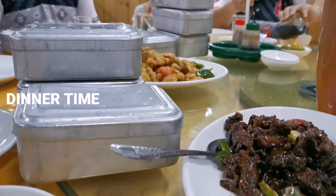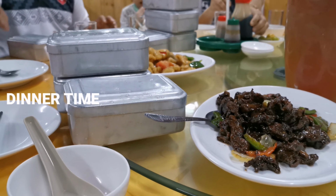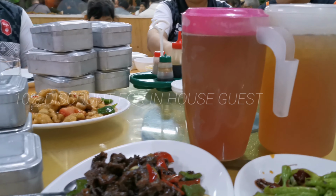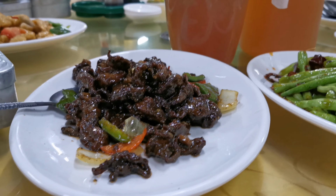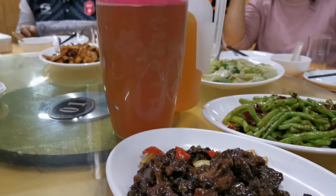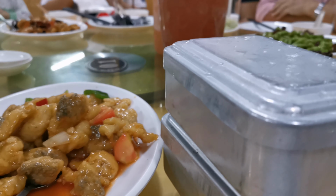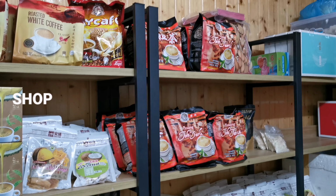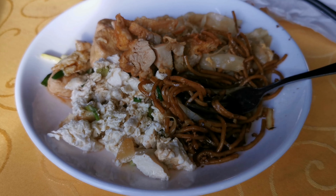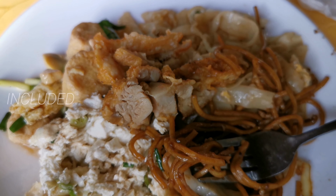That's the rice inside a very special Tupperware container. Yeah. Looks nice. Oh, maksudnya dia masak di sini terus. This is how the breakfast looks like here.